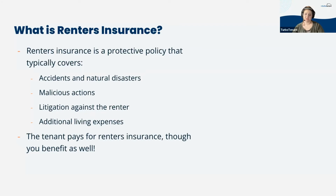The tenant pays for renter's insurance, but you as a landlord benefit as well. Mostly because when your renters don't have renter's insurance, their first inclination may be to come to you and ask for help when something goes wrong. As a good landlord, of course, you want to help them out, but if they have renter's insurance, they can go through the proper channels and get reimbursed that way rather than leaning on you first. It also helps reduce legal issues. Like I said, if somebody gets injured on your property, since it can cover both legal fees and medical bills if someone gets injured on site.